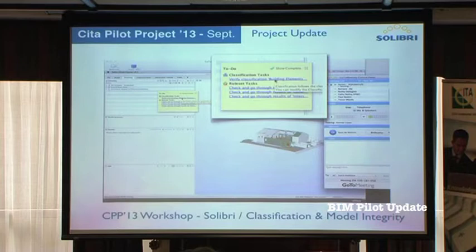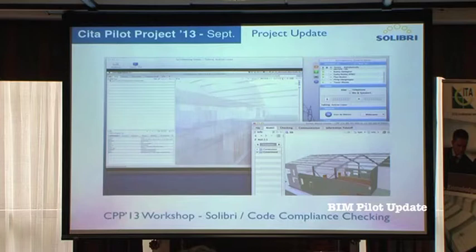We have to say they did a very quick demonstration of the code compliance checking, and I think that's hugely relevant, especially now with the new regulations coming into force, where you can check for compliance with Part M or any other building regulations. That could be automated quite easily in the office using Salibri, or I'm sure there are other tools as well.